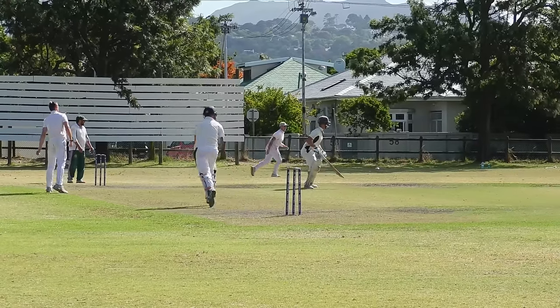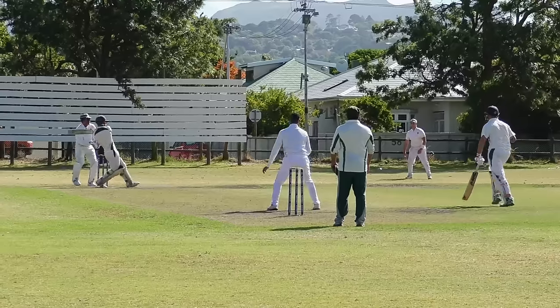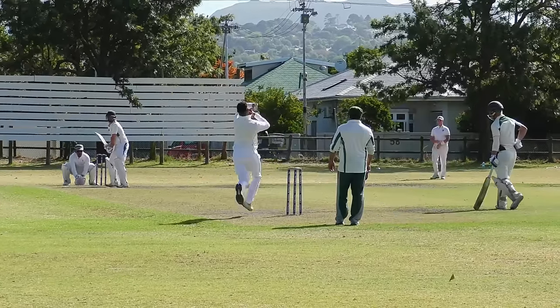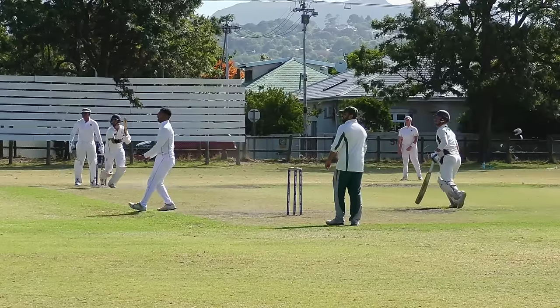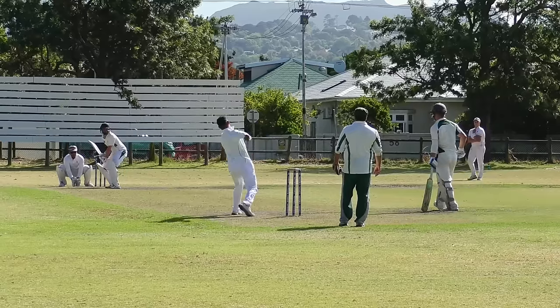Disappointing not to get a 50, but after three months without holding a bat, I'll claim a sneaky 40-odd. The pull through mid-wicket was particularly satisfying. But with the match all but won, let's see if Keegan can get to a well-deserved ton.